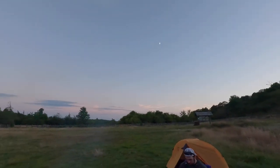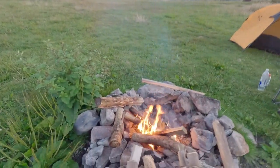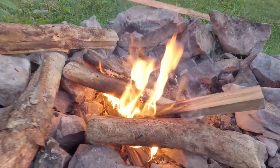Beautiful sky this evening. And a good campfire. Well, it's a beautiful night last night. Got to see many stars, a few meteors, meteorites, whichever they are. But it is a beautiful morning.